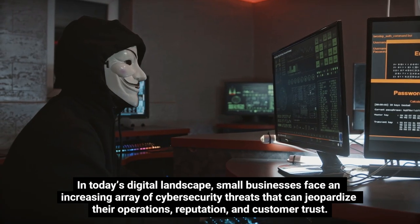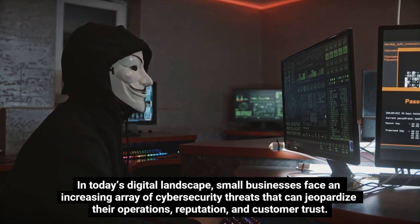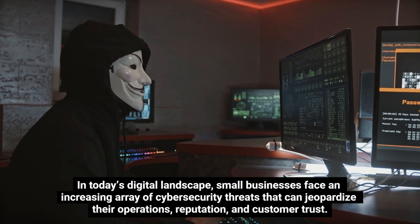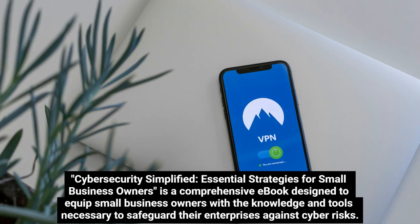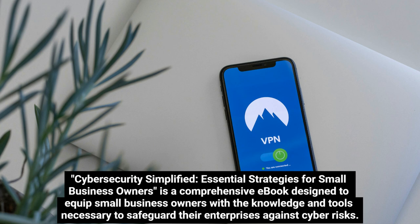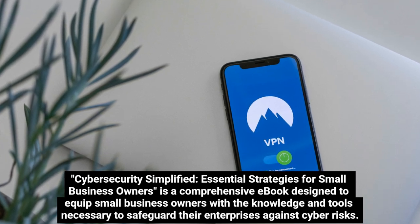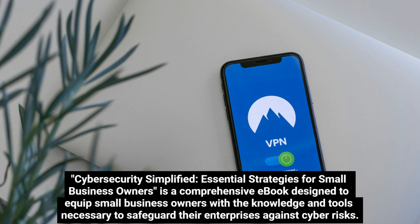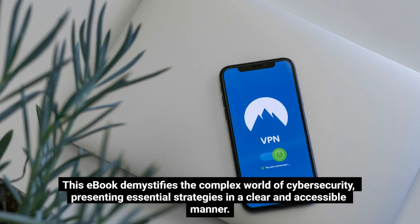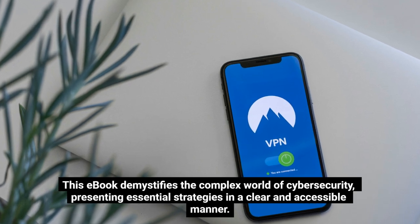In today's digital landscape, small businesses face an increasing array of cybersecurity threats that can jeopardize their operations, reputation, and customer trust. Cybersecurity Simplified, Essential Strategies for Small Business Owners, is a comprehensive ebook designed to equip small business owners with the knowledge and tools necessary to safeguard their enterprises against cyber risks. This ebook demystifies the complex world of cybersecurity, presenting essential strategies in a clear and accessible manner.